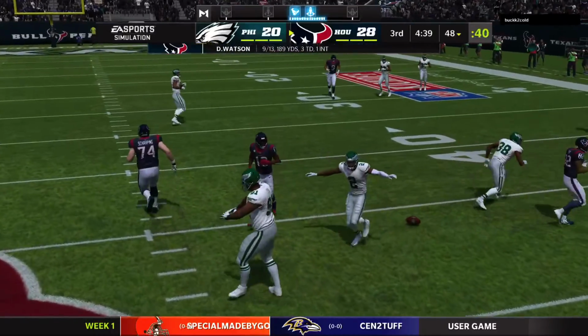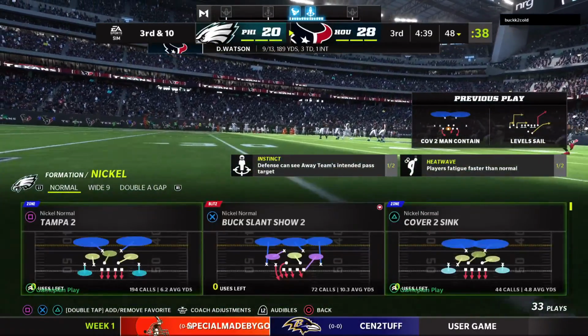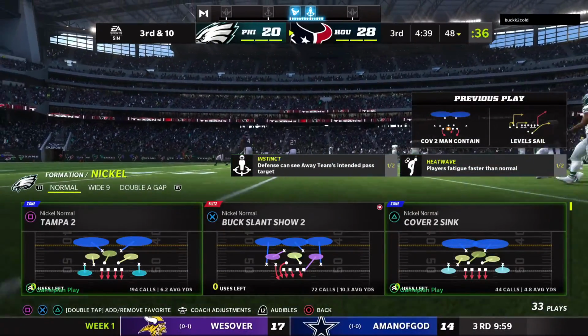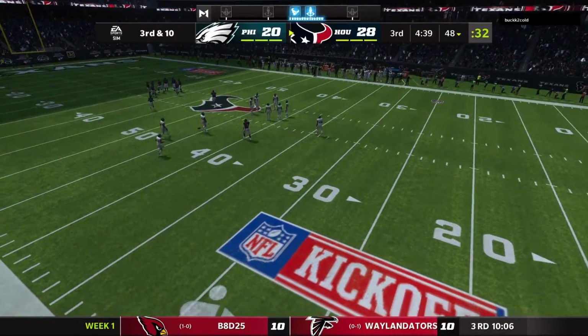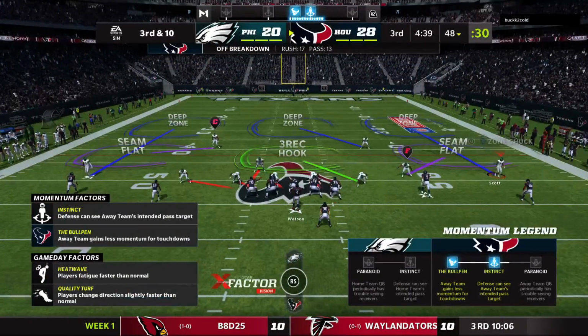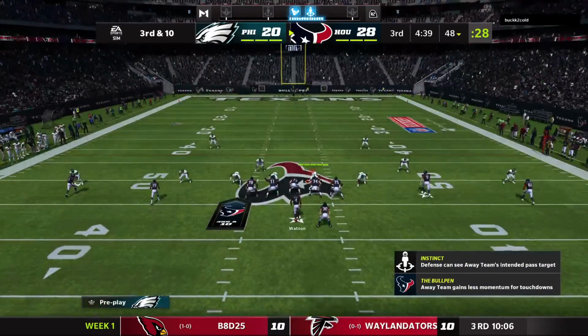Eluding the pressure right. Oh, he dropped it. They were looking for him in the middle 3rd. He couldn't catch it. Now 3rd down. Well, he certainly did a nice job improvising there, extending the play, hoping someone would come open downfield, but they never did.